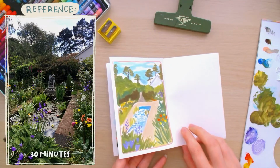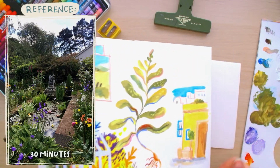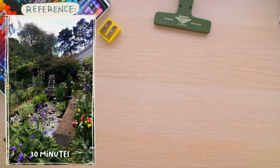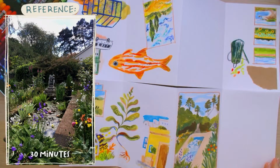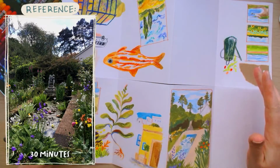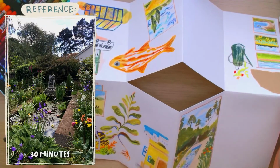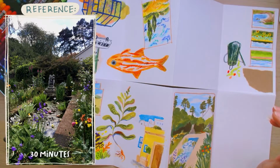So this is the one that we've just done, and then these are the previous threads. So it actually folds out like this. I'll keep the reference up, but it doesn't completely fill the screen because it's such a large piece of paper. But it's A3 folded in half, half again, and then I cut a slit in the middle. This is a tutorial from Austin Kleon, and I've also got a tutorial on my Patreon for this.